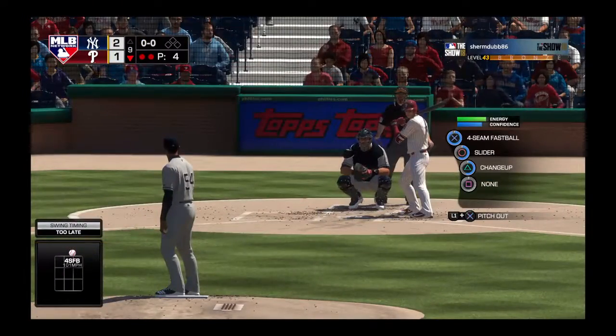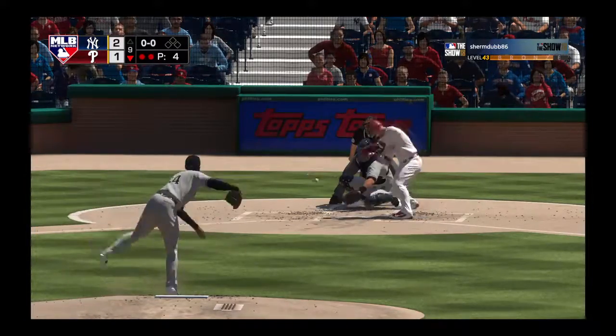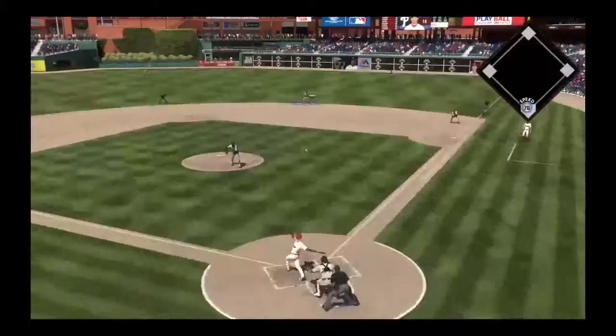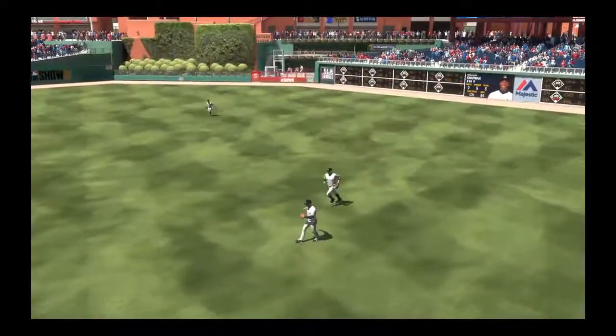There are 2 away now. First delivery to him on the way. And he jumps at a changeup, a swing and a miss. The 0-1 delivery. Popped him up. Number 25 moving to his left. Makes the catch, and that's the ball game.